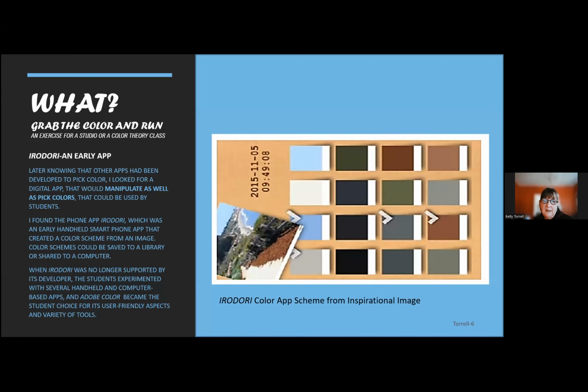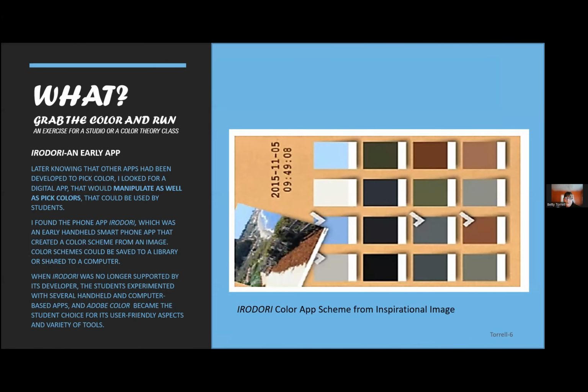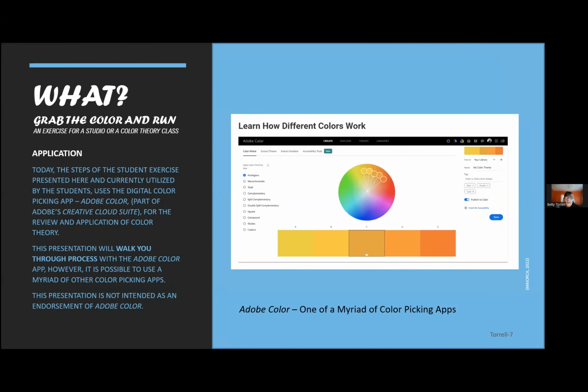You can see the colors that the app produced, and the check marks there are the colors that the students chose to save to their library. So we're going to run through the current process for the exercise, which has changed as the digital tools we use have changed. Today, the steps for the student exercise use the color picking app Adobe Color, which is part of Adobe's Creative Cloud suite.